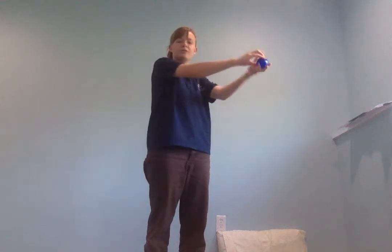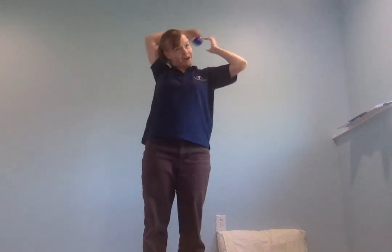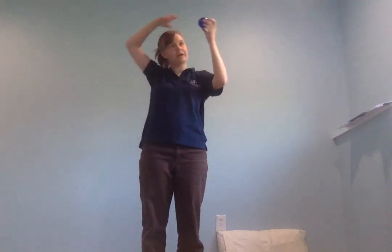What about making it go the other direction? I'm going to stop and reverse. My moon's going the other way now. Can you make the moon go around her head? Whoa, I can see the moon going around. I can see this moon going around my head.